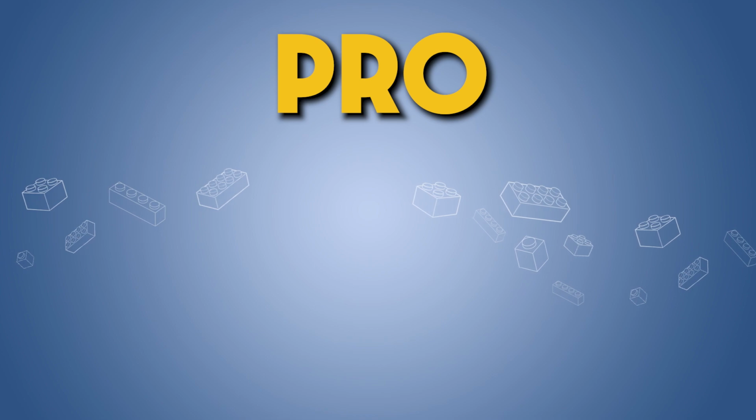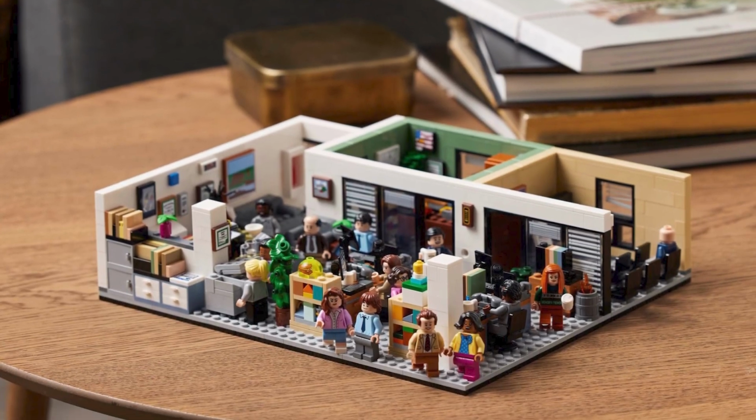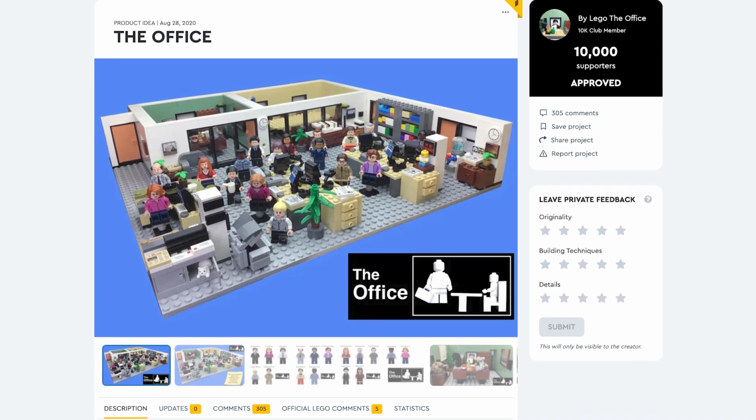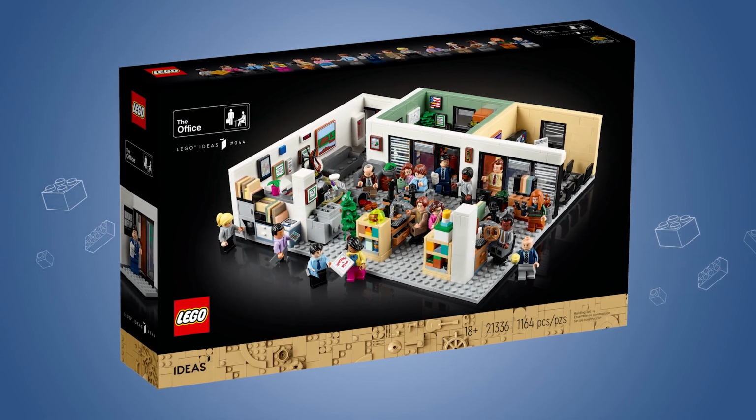Speaking of design, I think this idea set is rather faithful to the original idea submission. And by the way, that's not always the case. Often LEGO will shrink down and minimalize the design to make it a lot more price friendly, but here it looks pretty accurate. The structure and style of the build is carried over directly from the idea submission, and that's always great to see. Even if it is smaller than the earlier idea submission, the one that was approved, I think is translated well here.